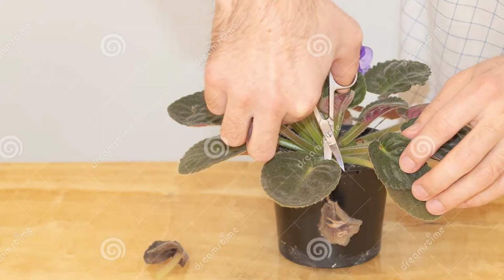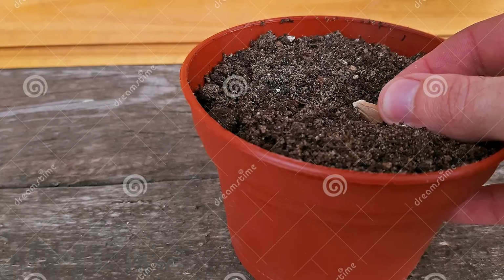I sold this photo of how I take care of African violet, where I cleaned the dry leaves with a squeezer, stuff like that. Sold with $0.35, and I shot that photo in winter time, 2022 already. And the photo of how I planted a seed in the pot, in the potting soil, sold with $0.35 as well.